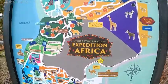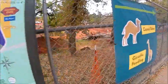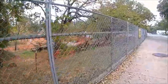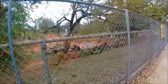The expedition to Africa looks like it's going to be pretty large. They still have camel rides going on, I guess, and giraffe feedings. Maybe not today. It is Wednesday, so I don't know if they do that on the weekdays or not.